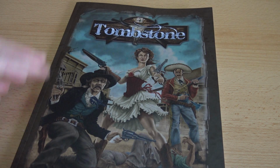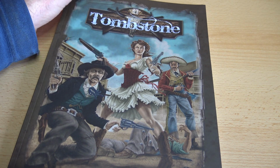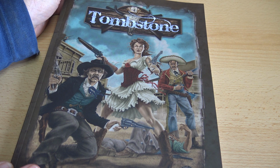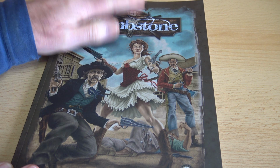But before I forget again, I forgot to show you this on my last update video. I'd purchased, and I showed you some Black Scorpion figures that I'd painted up, and they have their own set of Western rules called Tombstone.